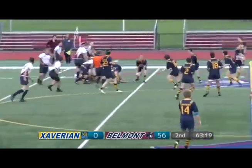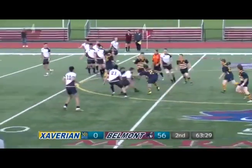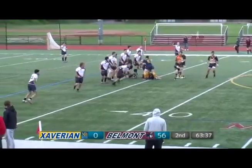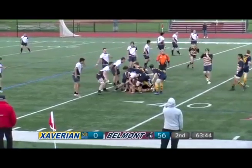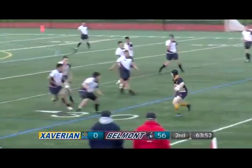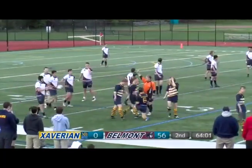Good line speed by Belmont, coming up, meeting the runner. Oh, that's going to be a high tackle. The ref missed it. That was Ryan Santoro. Brett Westgate stays in there for that tackle, not rolling away, but doesn't get up off the ground quickly enough. Zavarian taps and goes. Doesn't release the ball there, it looked like.